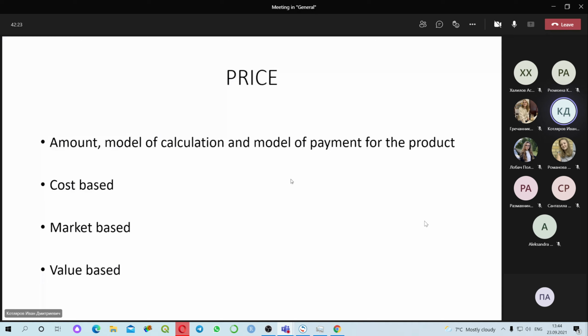Do you understand what is it? Is it about setting a price? Absolutely correct. I know the cost-based and market-based, but I don't know the value-based. Could you please explain what you know about cost-based pricing and market-based pricing?